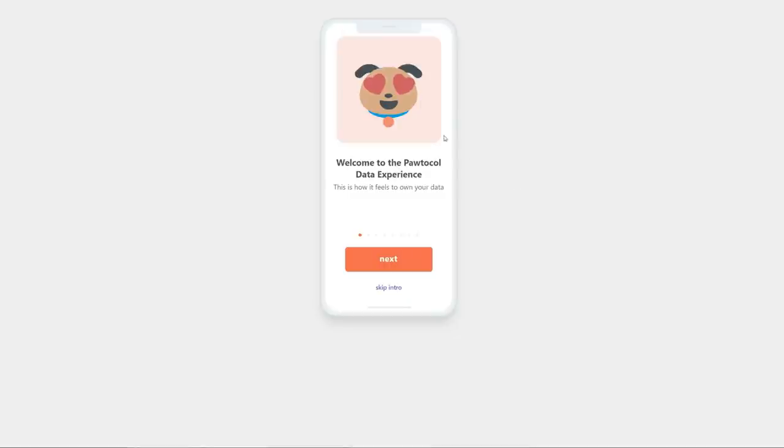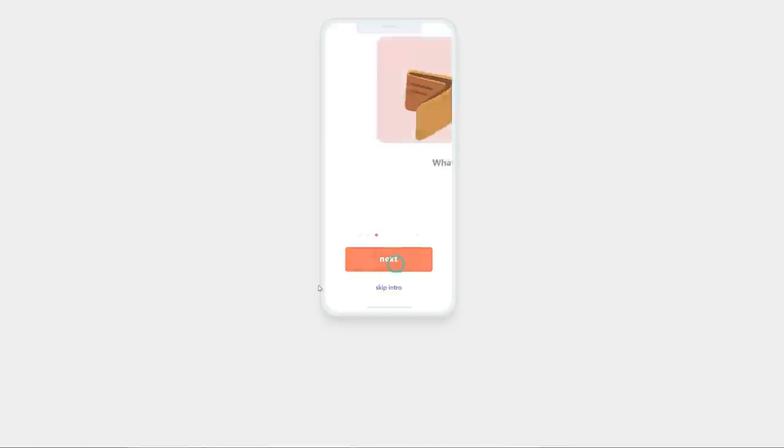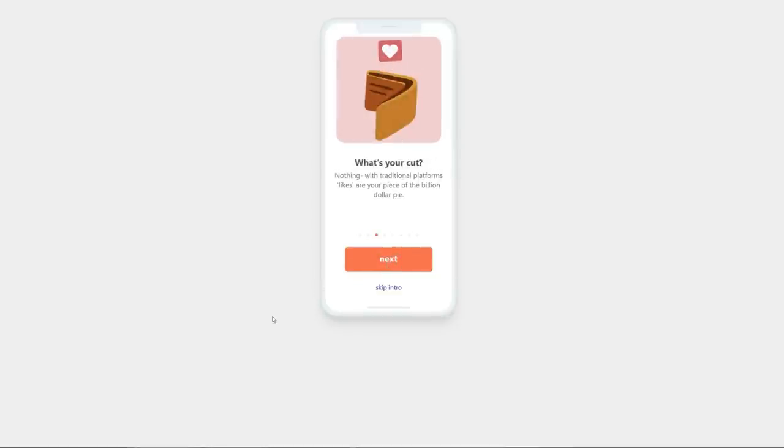But here is the ongoing experience, man. You get on the app, it says, welcome to the Pawtocol data experience. This is how it feels to own your own data. You click on next, you jump over on how much is your data worth. Well, social platforms make billions of dollars selling ads with behavior-based user targeting. So just imagine that. What is your cut, guys? Nothing. With traditional platforms, likes are your piece of the billion-dollar pie. So you guys know we gotta go decentralized. Decentralization is the way.